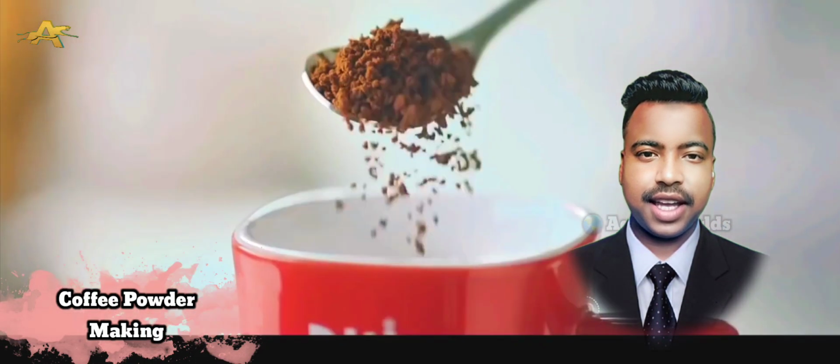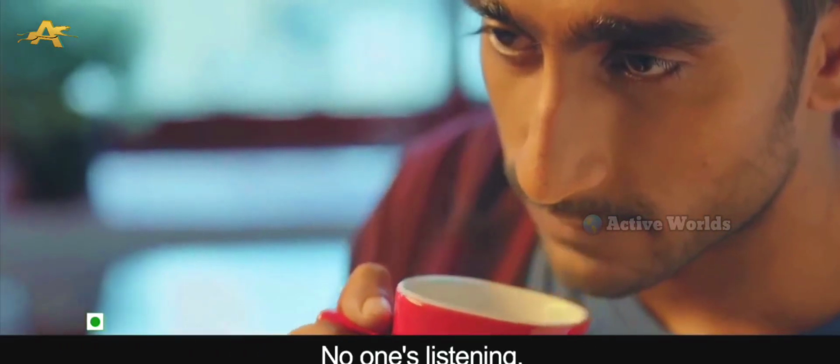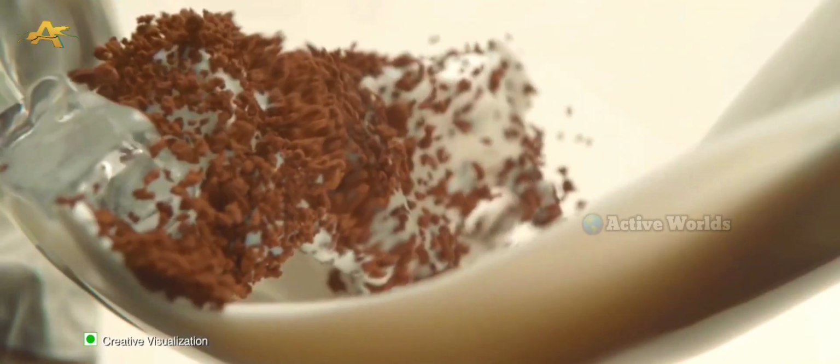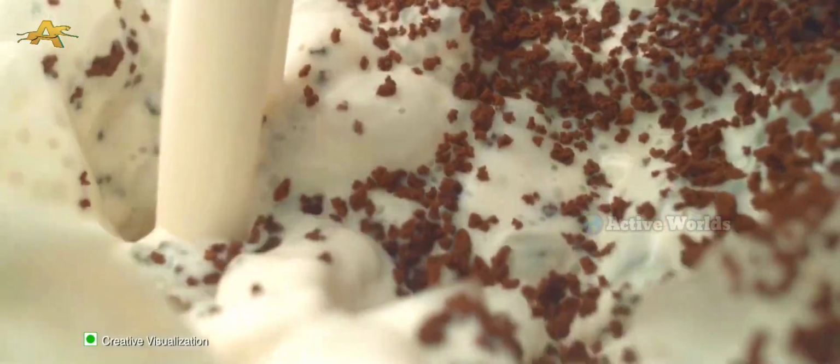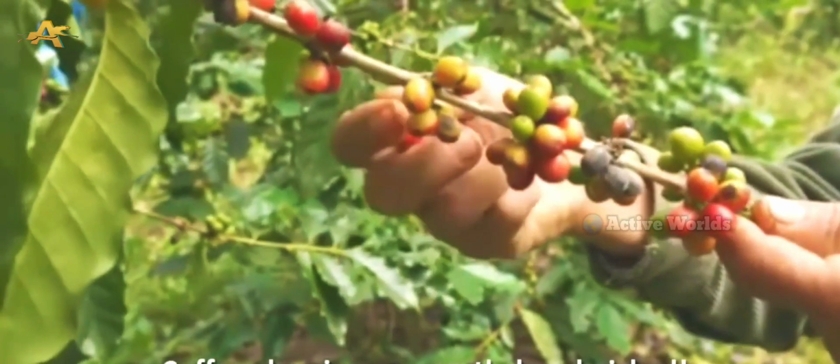How to make coffee powder, the process in a factory inside. The coffee powder making process in a factory involves several steps to produce high-quality coffee powder. First, the raw coffee beans are carefully selected and sorted to ensure uniformity.